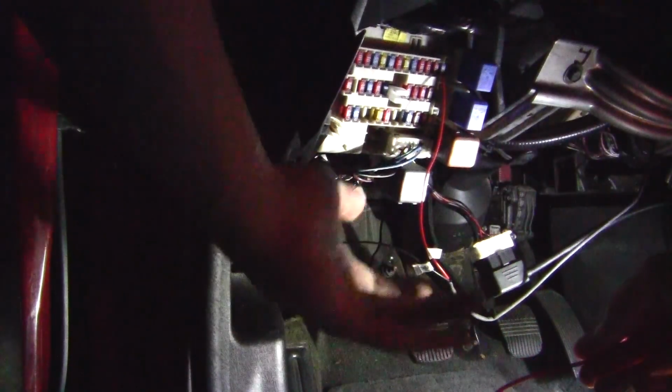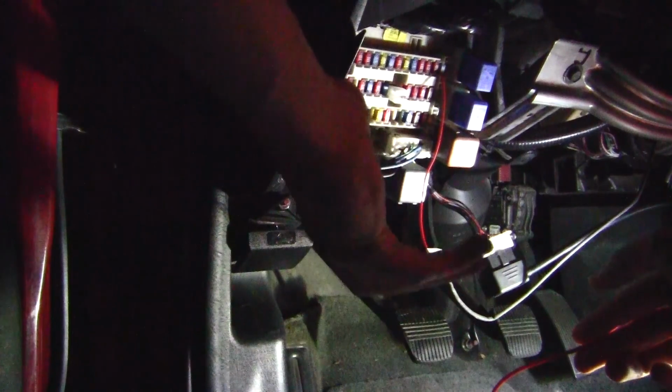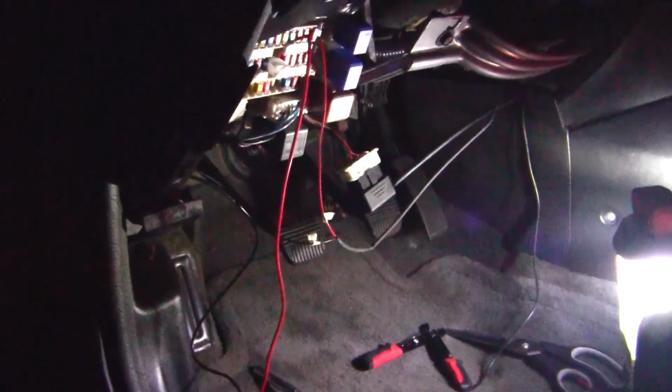And all I'll have to do is put the red positive lead in the fuse that I'm using for the FM modulator, which is for the automatic transmission control, which obviously this car doesn't need because that pedal. And then for my negative wire right here, it's just gonna screw into that nut over there into the body, just so that way I can put this plug in and then plug that into the radar detector. So as you can see, I have everything wired in.